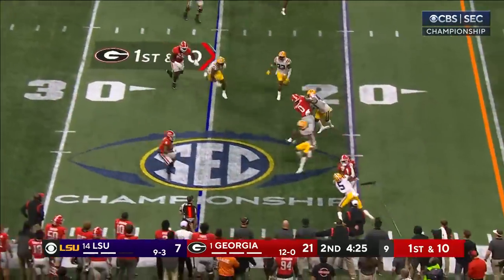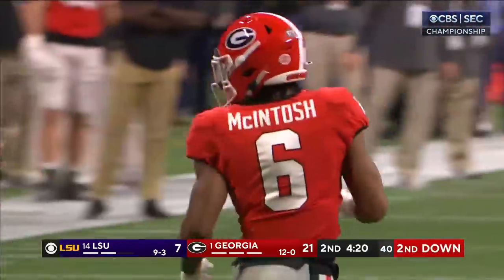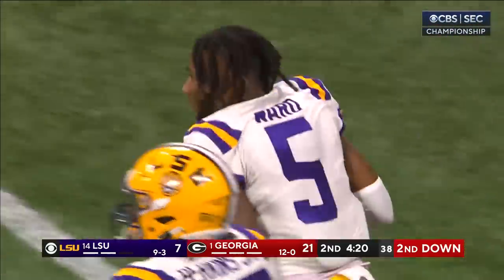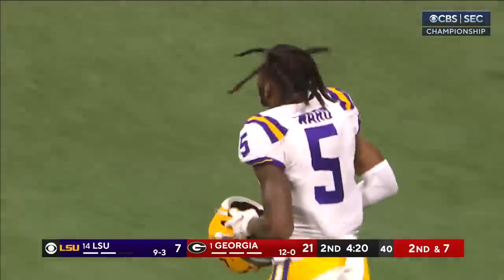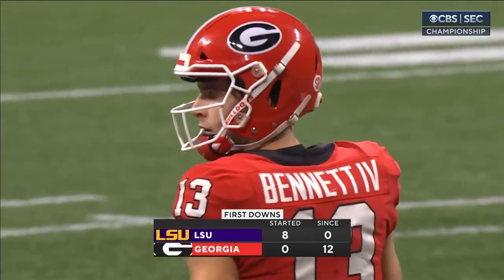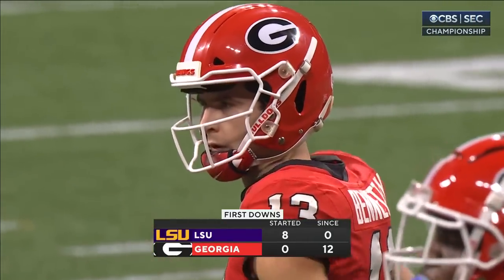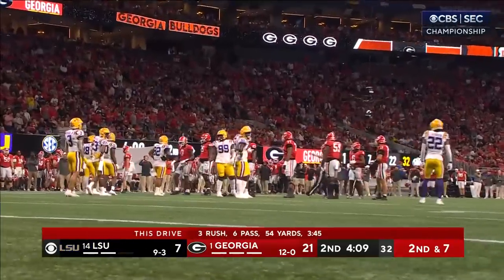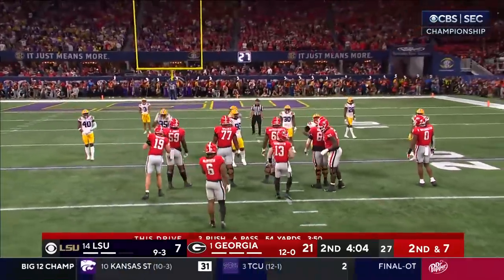They flare it out. And McIntosh got about 4 out of it. Georgia's converted 2 third down and 8s on this drive, courtesy of Stetson Bennett. Ward lost his hat, so he's going to have to be out of play. Yeah, this is the drive that Georgia wanted right here. You're up 21-7. It's about a 3.5, almost 4-minute drive. You bleed the clock here, put either a field goal or a touchdown on the board, and try to get to halftime with a big lead. And then, as you said, come out of the locker room, getting it first to start the third.